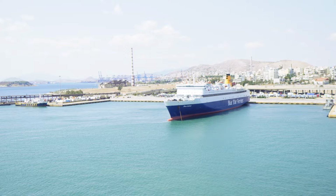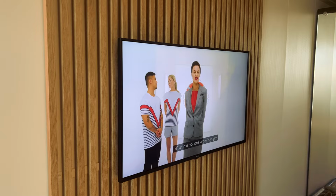Hello, hello. Welcome aboard Virgin Voyages.